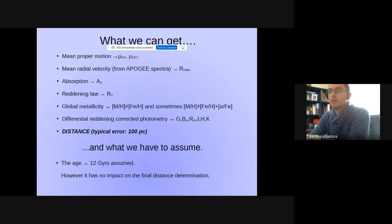Then we can correct also the CMDs for differential reddening for all the bands we have. So the Gaia bands, G, BP, RP, and the 2MASS bands, J, H, K. We can finally get a typical distance error of 100 parsecs for each cluster, of course depending on the cluster, if it is closer or far away. But the mean error we have on the distance is about 100 parsecs.